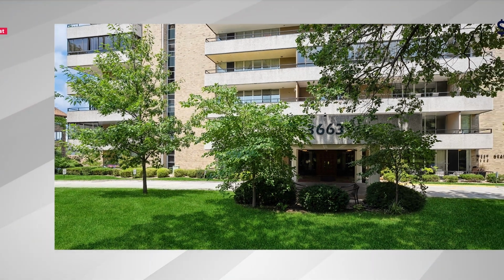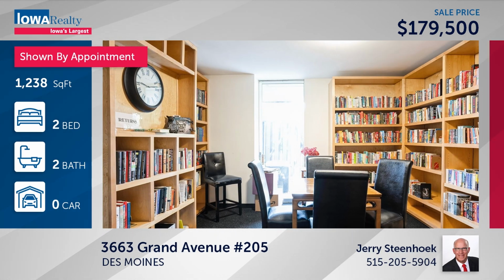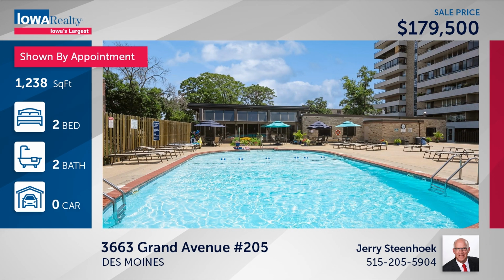Jerry Steenhook now, let's talk condominium living. Southern exposure at Grand Towers, 2 bedrooms and 2 baths, private balcony with a great view, and a full-time professional manager here, and that can't be beat.